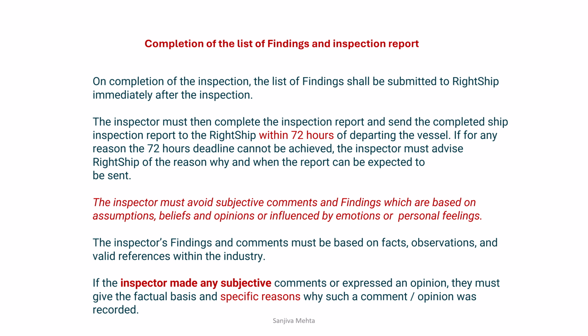If for any reason the 72-hour deadline cannot be achieved, the inspector must advise RightShip of the reason why and when the report can be expected to be sent. So there is a strict timeline that has to be maintained.